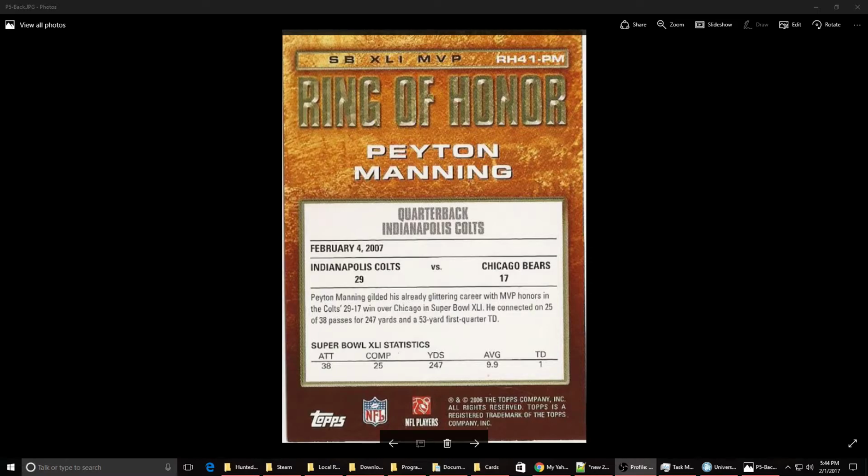Colts 29, Bears 17. So his Super Bowl statistics, 25 completions, 38 attempts, 247 yards, a 9.9 yard average, and a touchdown. Now you would like to think, okay, geez, that's pretty crappy when it comes to quarterback play. Now, they don't show interceptions or anything like that on here.